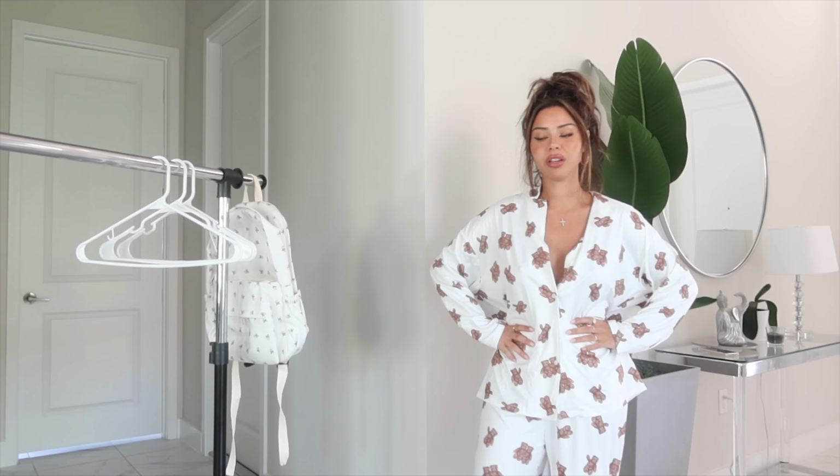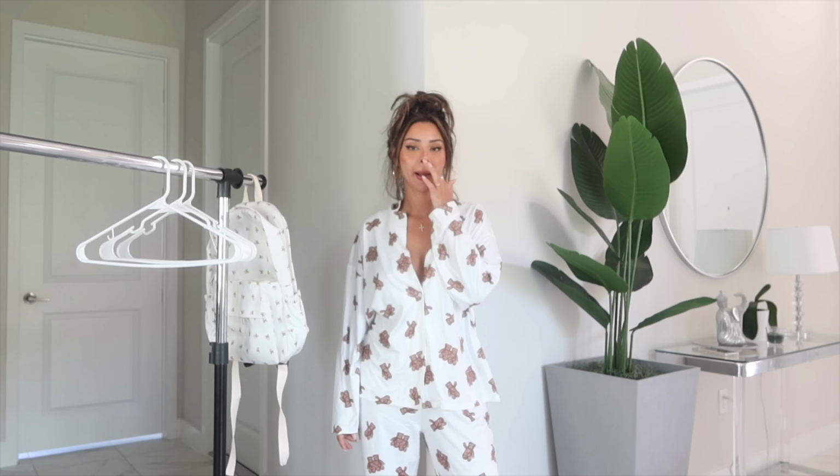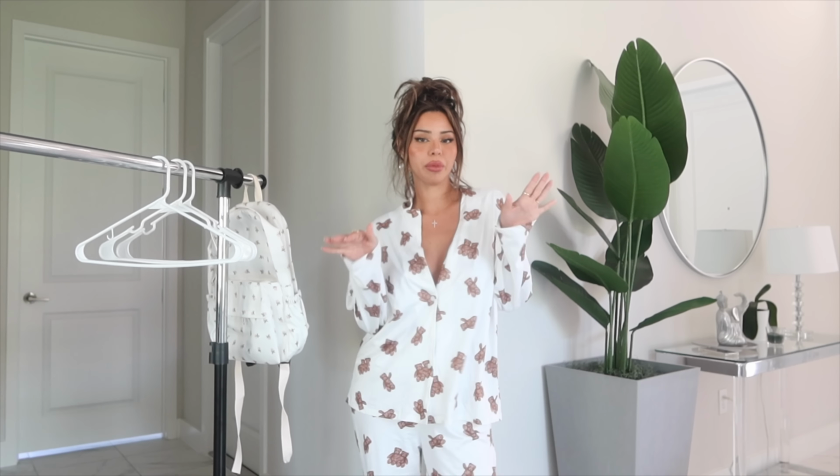I'm also kind of out of breath, but I'm obsessed with this little outfit. Not outfit, pajama. Even though I wish I could go out in this, but it is so snuggly and cozy. Everything will be linked down below.